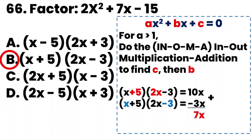And then ang lastly gagawin is addition. So kaya tinawag na in and out kasi inner numbers first, then outer numbers next, then addition. So i-add natin yung mga products nila. 10x plus negative 3x is 7x. So 7x ang sagot.